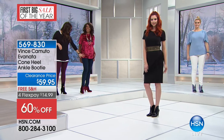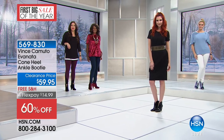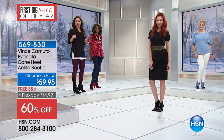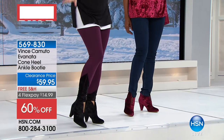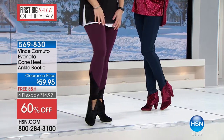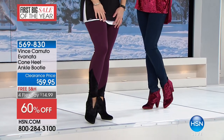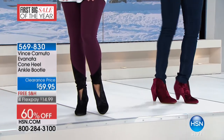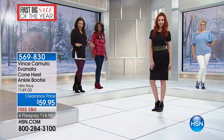I love that you've paired them with the velvet top and the shoe together. I love that coordinating look. I've got them on. I'm wearing the Danica leggings, again, that are $19.95, but that have the velvet on them as well. And then I'm kind of flowing into the velvet bootie. Isn't that cute? But I love that deep opening there in the front.